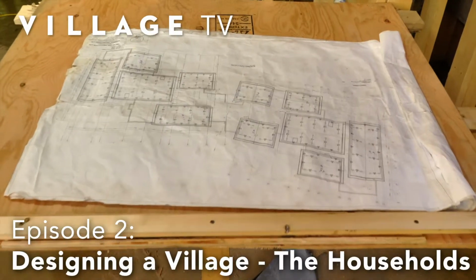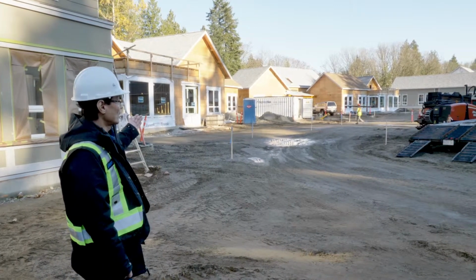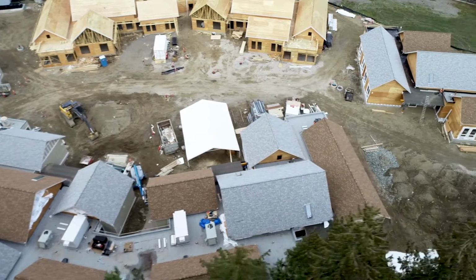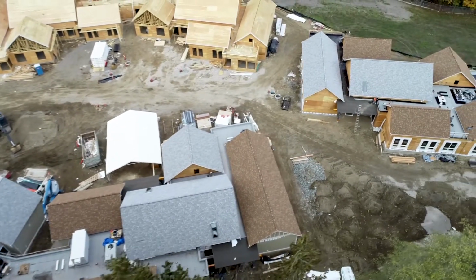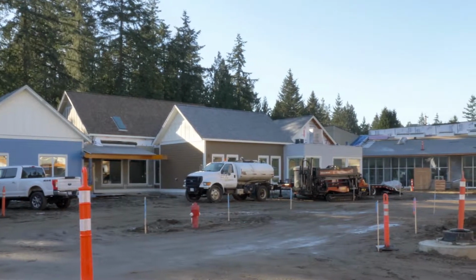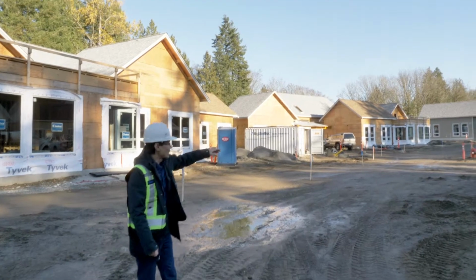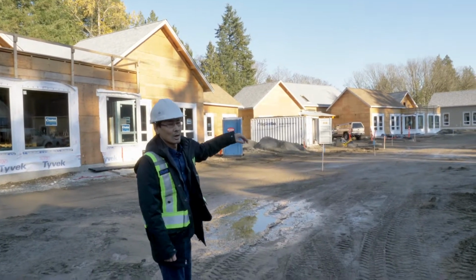So we're in the main plaza right here. From the main plaza, there'll be a large boulevard that runs straight across. So that's kind of the spine of the village. And from the main boulevard, on either side, there'll be gardens. There'll be a village clock along here. Where you see the hydrant right now, there'll be a water feature.